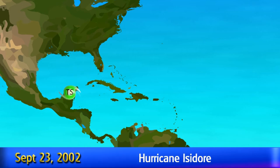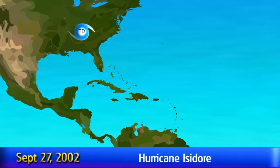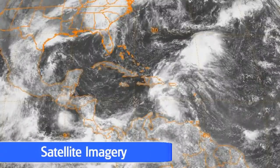Isidore then began to intensify once more along the southern fringe of the Gulf of Mexico, where the storm peaked as a Category 3 major hurricane, an intensity it held until landfall on the northern coast of the Yucatan Peninsula. Isidore weakened overland and turned back on itself and back to the north, where it continued almost directly northwards for a number of days before making a final landfall in Louisiana.